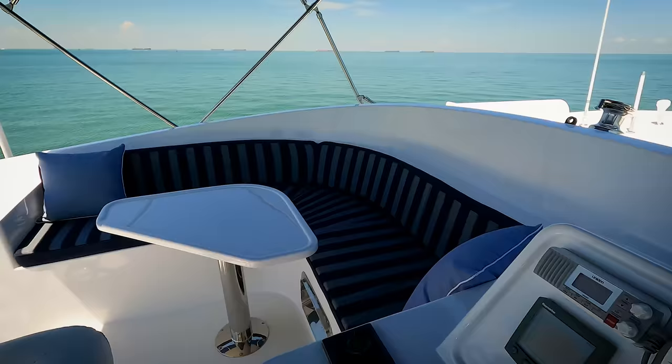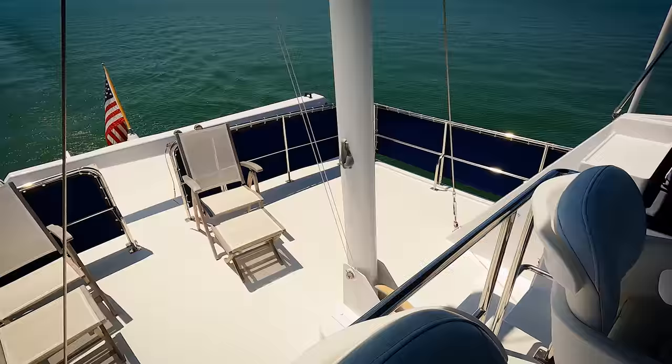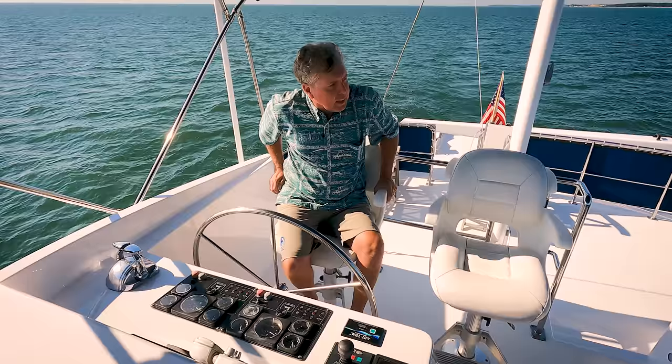There are two chairs here, so you can be up here driving around with a friend or your spouse. There's a seating area if you want to have guests, and they're actually facing back aft, so they can be talking to you while you're underway. It's a nice L shape there with a fiberglass table. And then, of course, you have the bimini cover over the top.